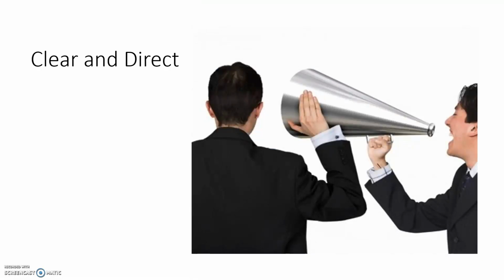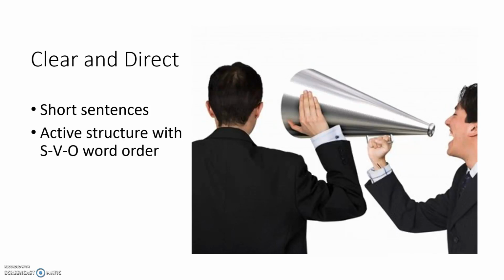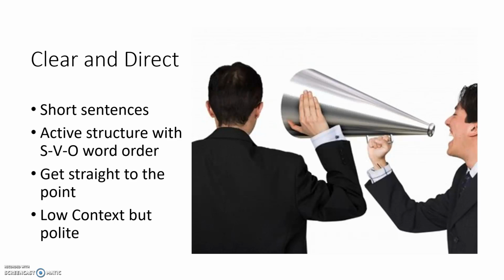In Unit 1, our focus is helping you to be more clear and direct. This means using short sentences, using an active sentence structure with a subject, verb, object word order, getting straight to the point in your messaging, and keeping your language low context but polite. Now, when we talk about being low context, we can talk about low context cultures around the world. In low context cultures, messages aim to be clear, direct, specific, and as detailed as necessary for the reader.